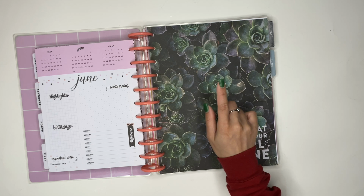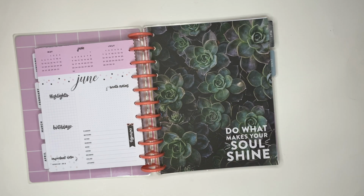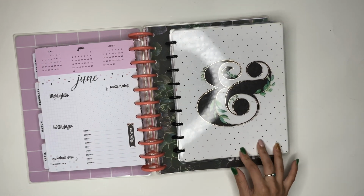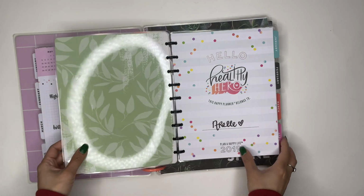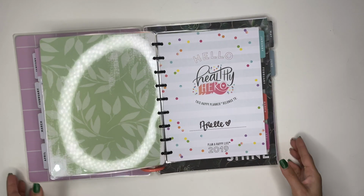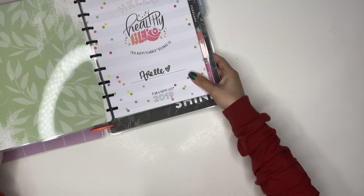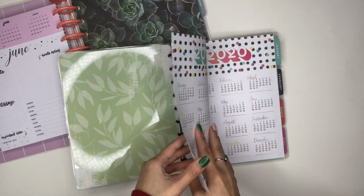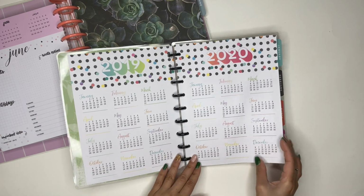Before we move on to this, I wanted to show you my wellness planner. So this is the Healthy Hero. Let me move this to the side. We'll continue on with this later. I use the Healthy Hero for my wellness planner.